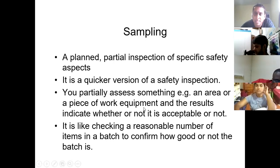Why I don't like to use sampling for equipment, I guess a lot of you would know, is because this is a safety course and you should not really assume that a piece of equipment is safe. You should inspect every piece of equipment, right? That's why I use the example of nuts and bolts, because nuts and bolts can be bought by the box, and you may just want to sample that, as opposed to a piece of equipment, right?